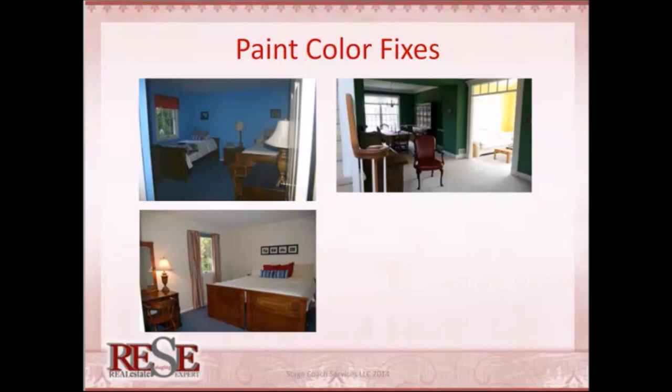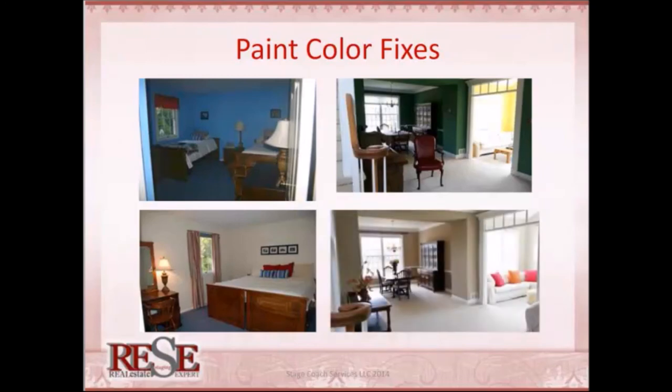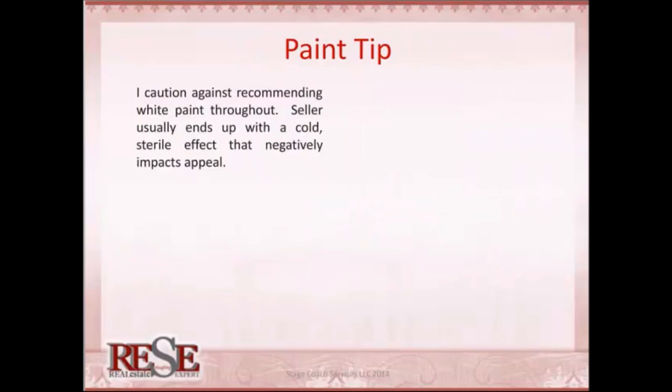Here's an example of a house that had been on the market for a full year, no offers, very little foot traffic, and the problem there was very strong personal taste paint and wallpaper in every single room. And you can see in the before photo, dark green in the living room, highlighter pen yellow in the sunroom. By painting everything a unified, soothing grayish that appeals to everyone, this house felt so much calmer and more updated, and it sold literally in 48 hours after a year of not being able to sell. Paint was the main change.